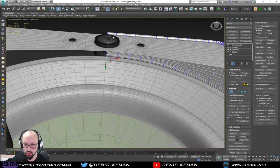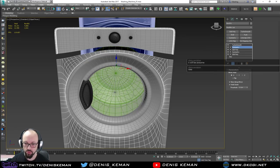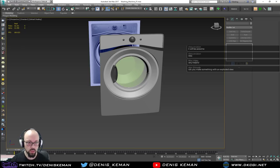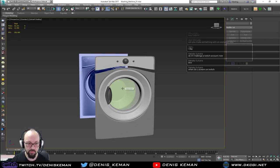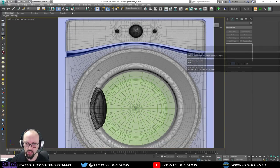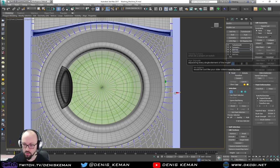All right, put it there. All right, symmetry on, boom. Can you make something with an exploded view? What the hell is an exploded view? All right, we got that thing done. Okay, wait, something is not right here. Let's fix this. There we go.